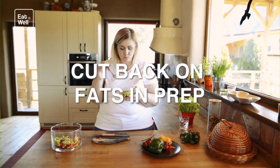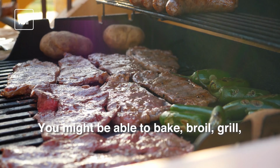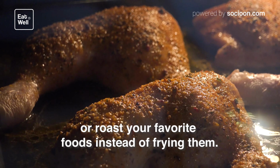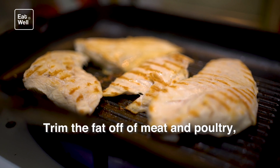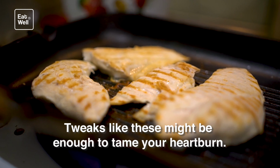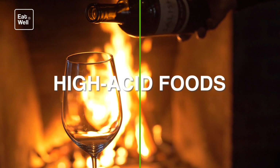Cut back on fats in prep. You might be able to bake, broil, grill, or roast your favorite foods instead of frying them. Trim the fat off of meat and poultry, and cut the skin off chicken. Tweaks like these might be enough to tame your heartburn.